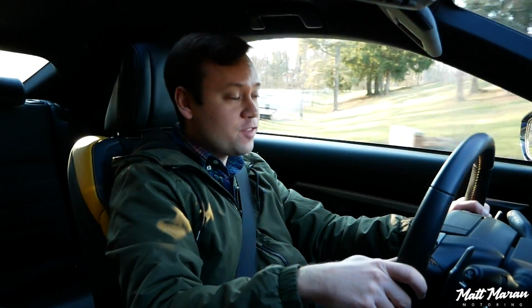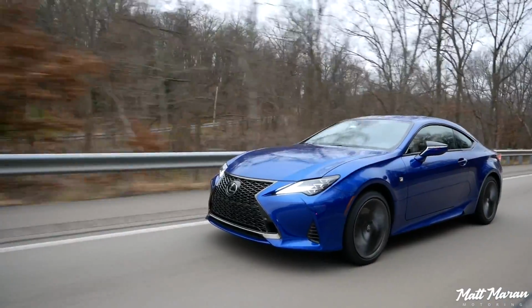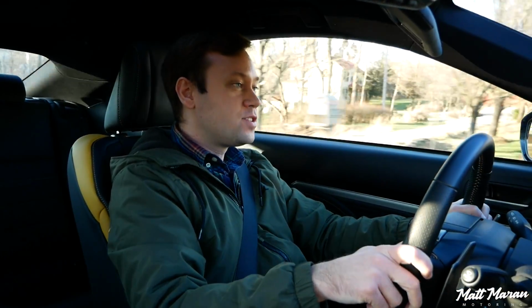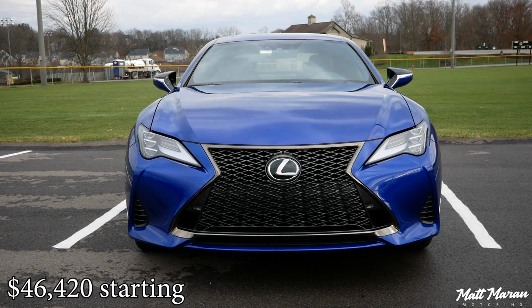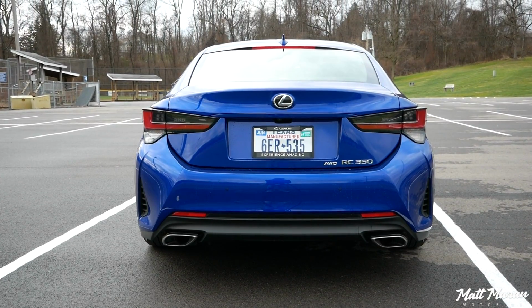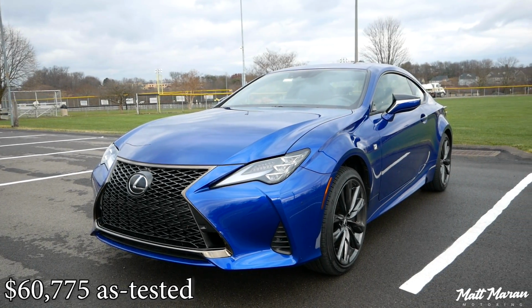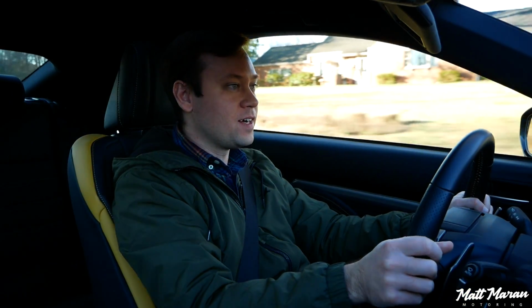Now, as far as the pricing, how it compares to the competition, it also compares very favorably, in my opinion. One of the luxuries of this being older is that while it has had little price increases over the years, it hasn't been hit with a giant price increase of a new generation like you often see and like many of the competitors have now gone through. And so these start at $46,420, including destination, for the base RC 300 rear-wheel drive. Now this fully loaded all-wheel drive V6 RC 350 F Sport is going to run you about $60,775 as tested. And again, I bump it up to 61 just to give yourself a heated steering wheel, but otherwise this is pretty much fully loaded, and it's a very nice place to be in.